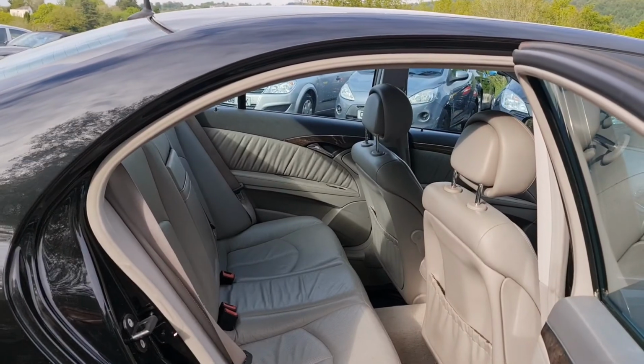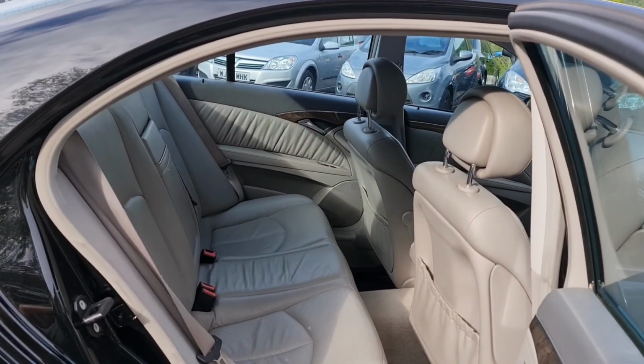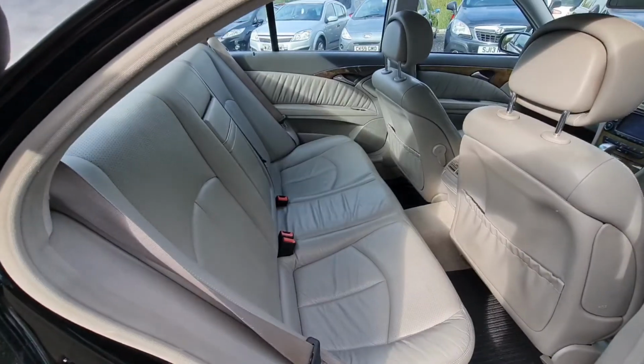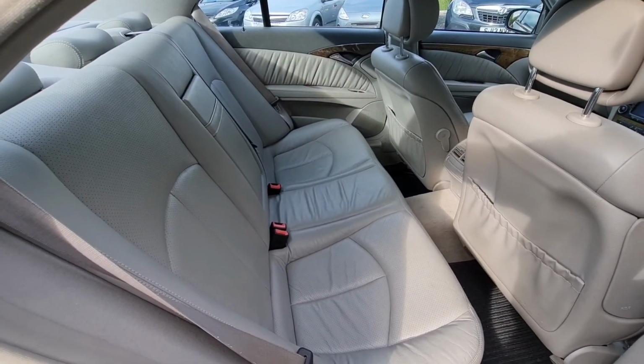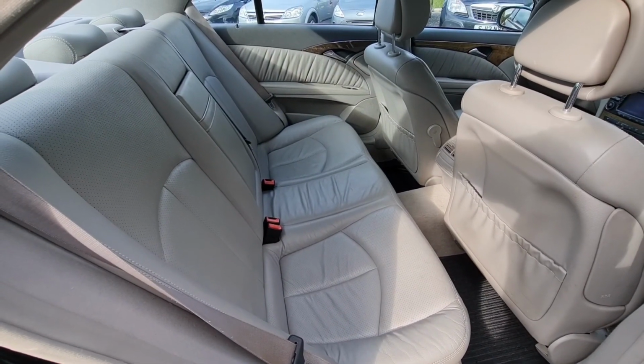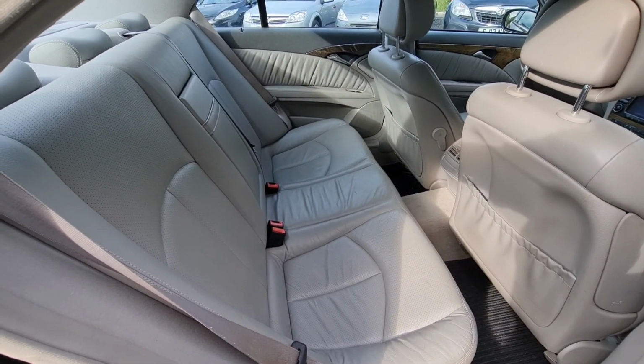Can you hear the quality in that door then as well? I mean, that's another reason to buy a Merc. So back here, plenty of room. That's the great news. You've got enough room here for easily 3 adults. If you've got kids, they're going to be so comfortable and spoiled they won't know themselves.